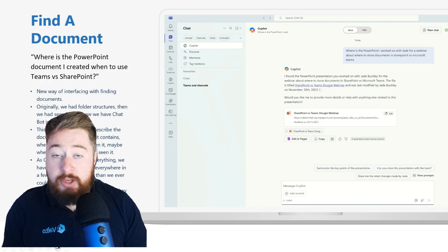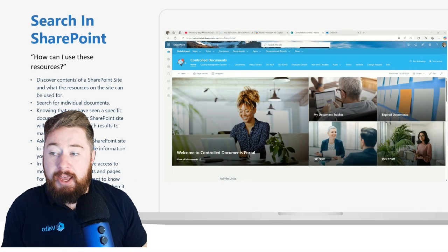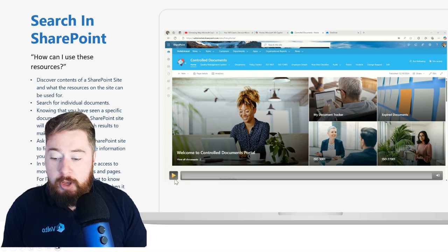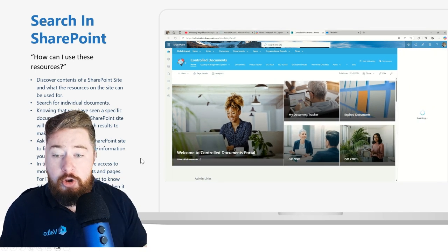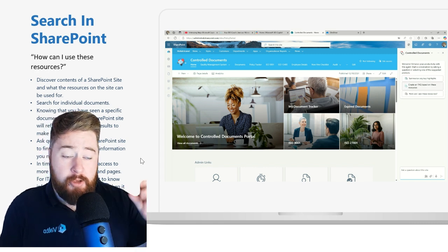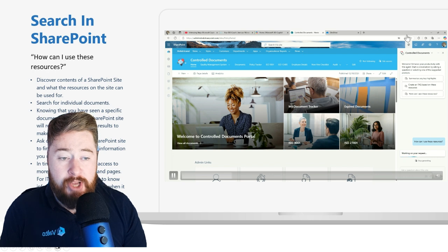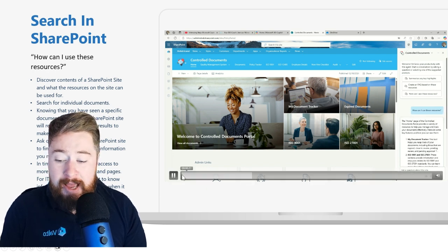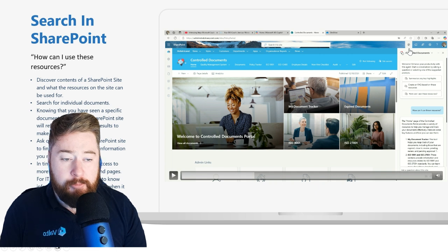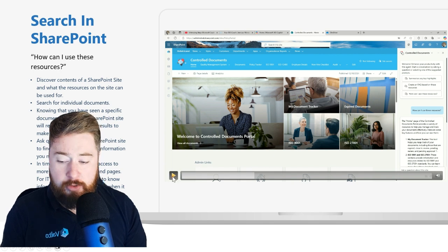Now, another way that we can use Copilot for search inside of our documents is inside of SharePoint. So what you'll also have is not only the Copilot interface, which will allow us to access documents via, say, Microsoft Teams and things like that. We can go directly inside of SharePoint, click on the Copilot option, and every single SharePoint site will have its own Copilot available. So, for example, here I can ask it a pre-built question from this Copilot that says, how can I use these resources?